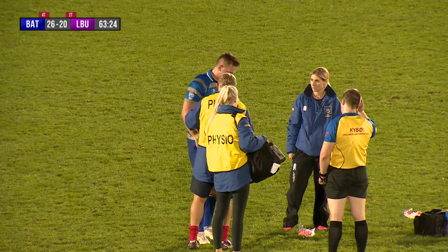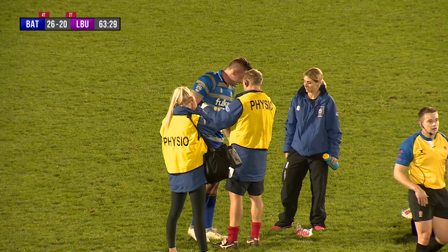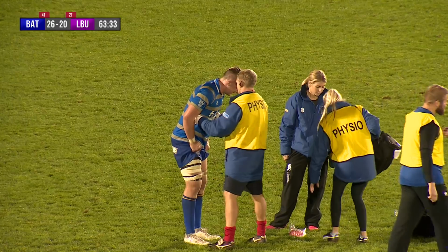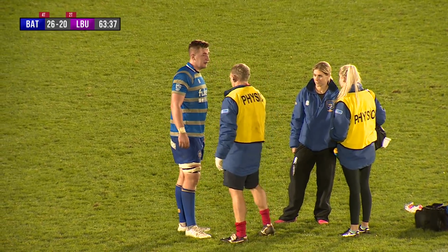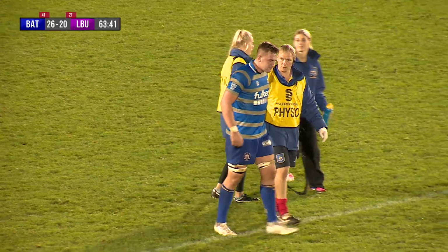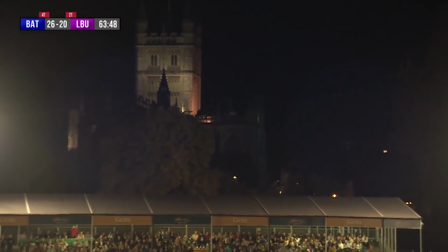Yeah, fair play to both sets of subs. They've really sparked the game to life. That first 10 minutes after half time, apart from the Ed Rimmer try, just fizzled out a little bit, but they've brought the game back to life, and hopefully in the last 15-20 minutes the Bath boys can hold out, and even then we've still got a couple more boys to come on, I believe, so hopefully they can inject some energy and some pace into this game.